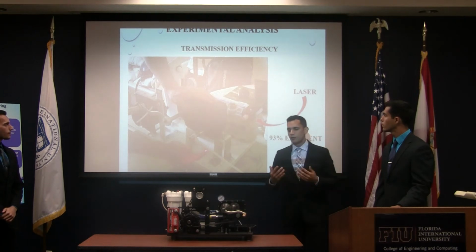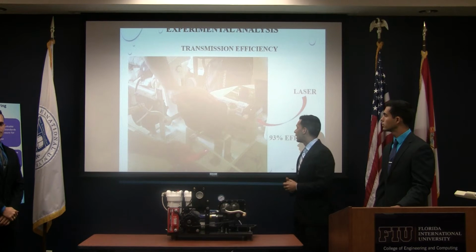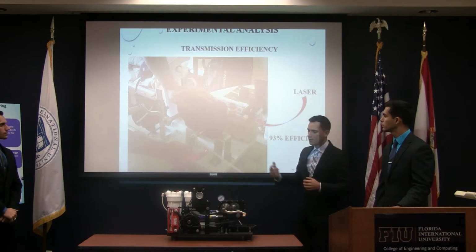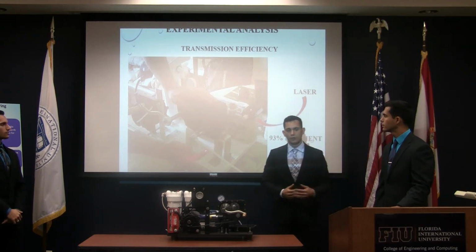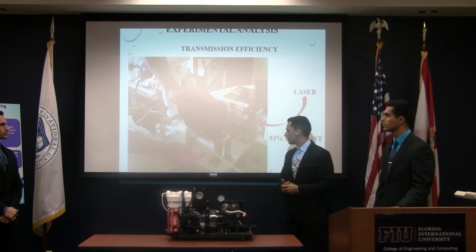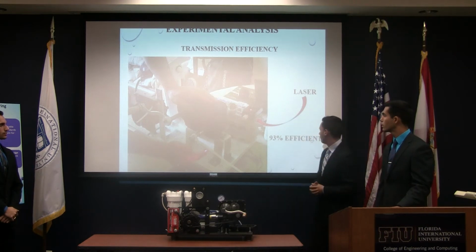Also, we wanted to see the real RPM that our gears were giving out. How we did that is we made a system that had a laser and a receiving sensor, basically a photoresistor, that every time the string crossed the path of the laser, it would register on an oscilloscope. We turned it into frequency. That's how we were able to calculate the RPM that the system was giving. And we found out that it was 93% efficiency.